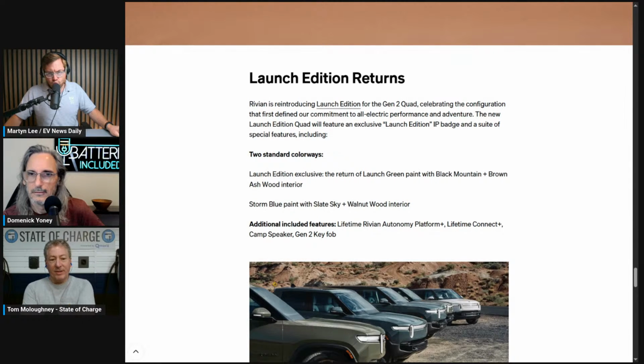I have the first gen quad motor R1S, and I used to have a quad motor R1T, and this felt noticeably faster. Mine are really powerful, but this second gen quad felt noticeably more powerful than my vehicles. So yeah, they upped the power for sure. I understand where Kyle's coming from.